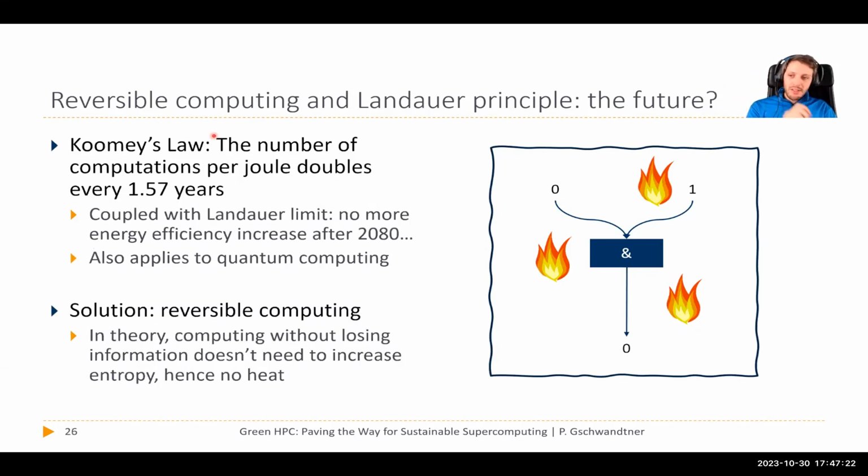However, there's something called Koomey's law, which is similar to Moore's law. If you remember, Moore's law is about performance roughly doubling every 2 years. And Koomey's law says that the number of computations per joule, so the energy efficiency, doubles every 1.6 years. If we couple that with the Landauer limit, that means we cannot increase energy efficiency any further after 2080, which means that if all our technologies hold and if we do everything that can be done, after 2080 we won't be able to increase the energy efficiency because we've hit the physical barrier of what's possible.